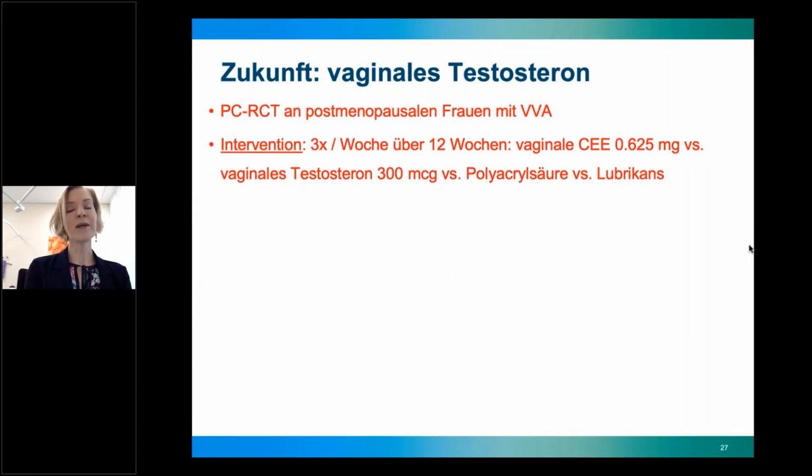Another treatment option, but probably more likely for the future, is vaginal testosterone. There is a group of scientists in Brazil that have performed a placebo-controlled, randomized controlled trial in postmenopausal women. These women either received vaginal estrogens, vaginal lubricants, or vaginal testosterone 3 times per week, and one application of vaginal testosterone contained 300 microgram.